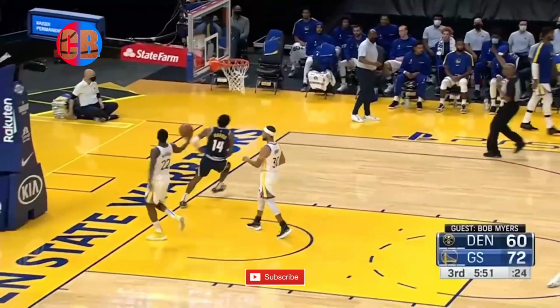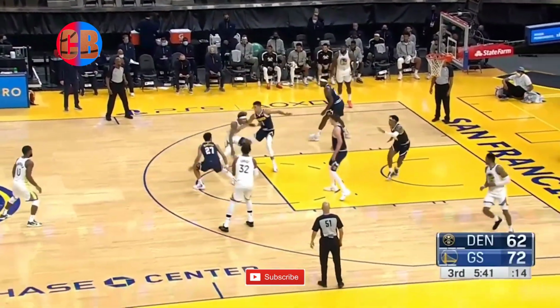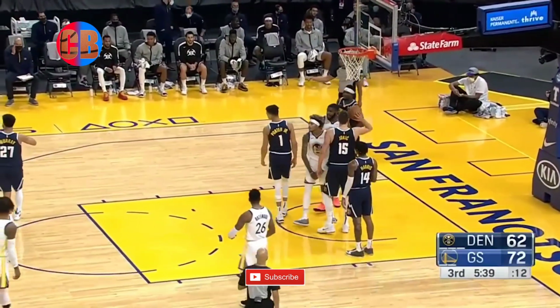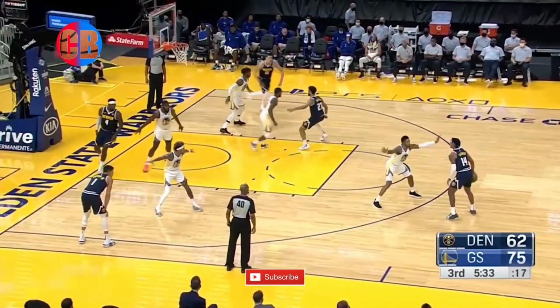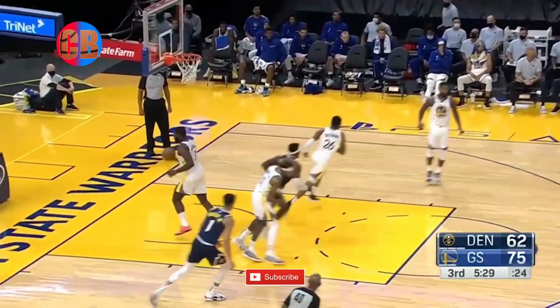Gary Harris leaking out. And then lately, the Nuggets got a little momentum. They got some fast break points, fast break opportunities. And look at Kelly Oubre Jr. There's a lot to like about his game. Yeah, I mean, he really is an intriguing player. He just competes on both ends of the floor. Tough, gritty. You always love that.